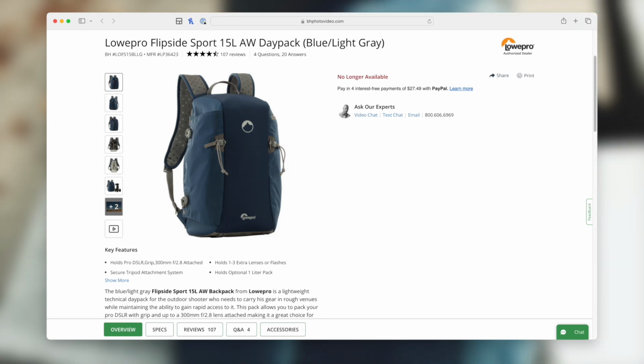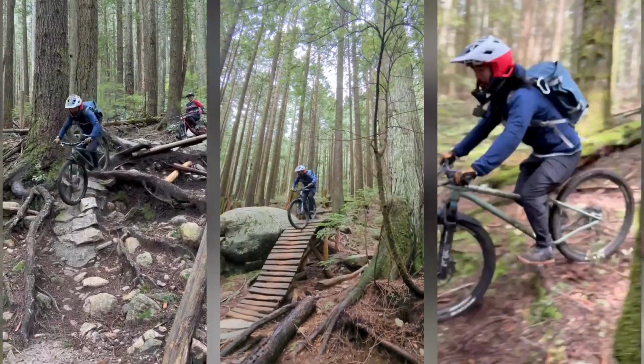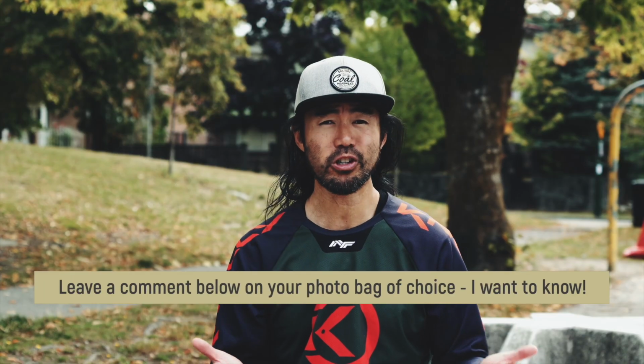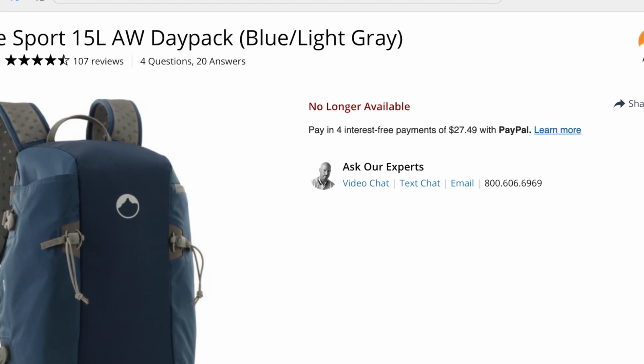The bag I'm using at the moment is the Lowepro Flipside Sport 15-liter all-weather. Again, there's no perfect bag, but this bag's working for me so far. For me, it's got the perfect balance between bringing the stuff that I want and having the bag as small as possible. I don't know if there's better ones out there. Unfortunately, this bag is discontinued. I'm sure there are many others in the market just like it.